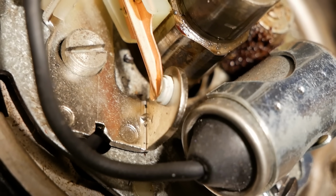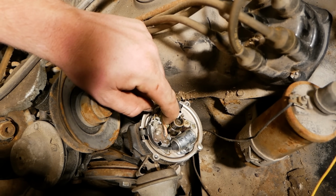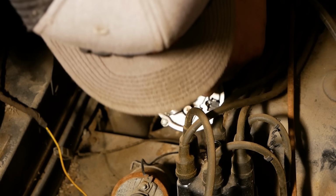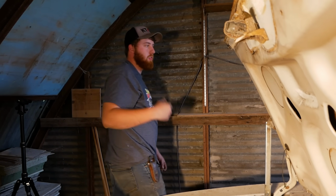Our points are definitely corroded though. As you can see, they're very white right there. I'm just going to open these up and put a piece of sandpaper in there and clean them up. And you want to wipe them off when you're done, or blow them off the best you can. Okay, now I'll go turn the ignition back on. And if those are working, I'll be able to open it and it'll spark.